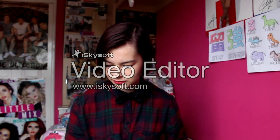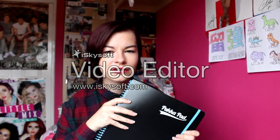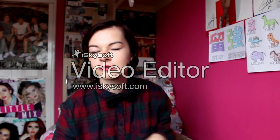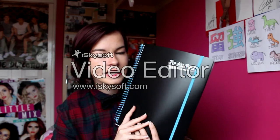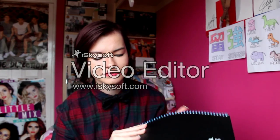And next, I bought some really nice notepads, again, blue and blue. This is from Puckerpad, and I got this one because it's really grown up and mature, and I don't really like the designs because they're really childish for me. Like, I know I've got loads of childish stuff in general, but for college I just thought this was more grown up and smart and sophisticated, so I just got this. And I love it anyway because it's blue and it just looks really pretty, and I'm gonna love using it.